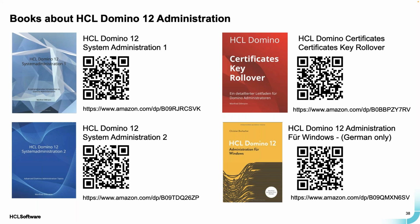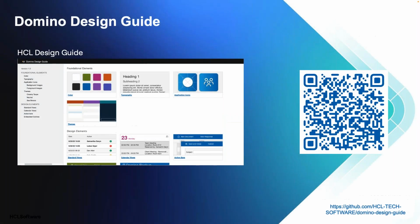Creating content. Yes, absolutely. Join in if you have more to share, if you want to add to the books. Sharing is the right term.